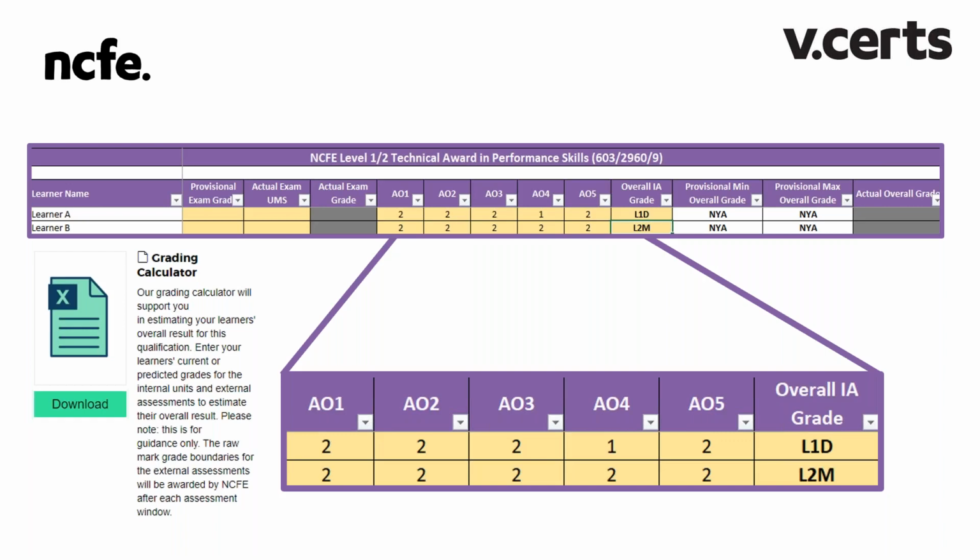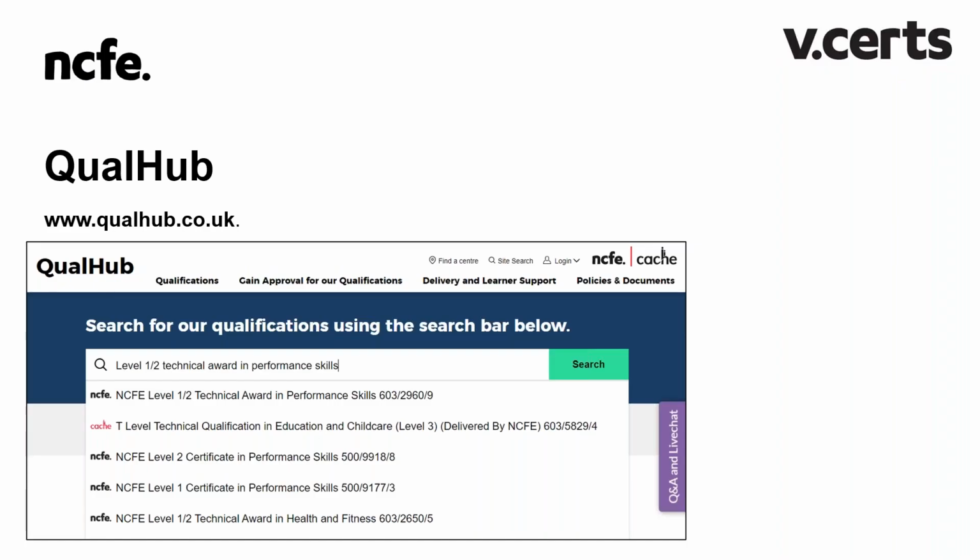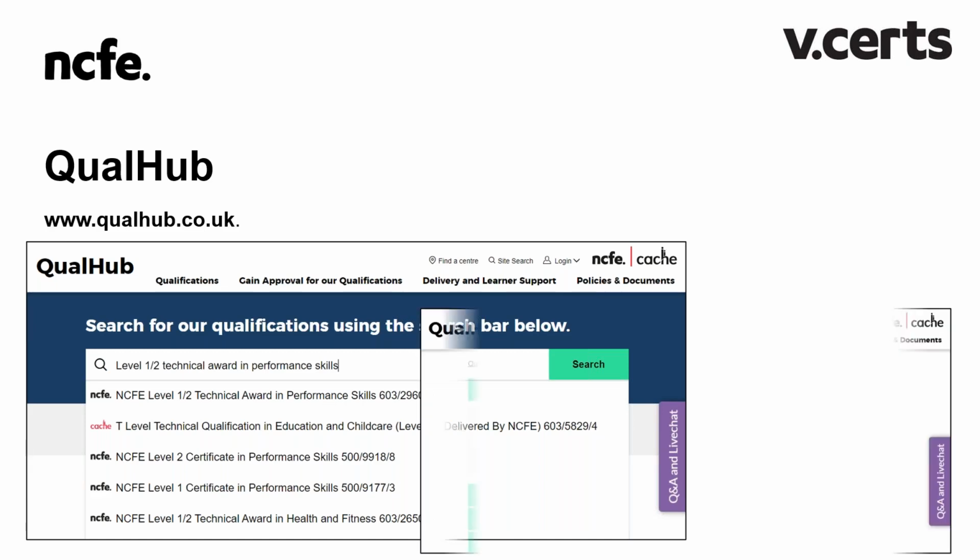Before you can let the learners know their grade, the work needs to go through the internal quality assurance process. As our mission is to promote and advance learning, we have several resources available to help and support you with that. The key area for support will be QualHub. Qualhub.co.uk will be your primary go-to where you can search for all our qualifications and access the specification, assessments, teaching materials, regulations, and much more.